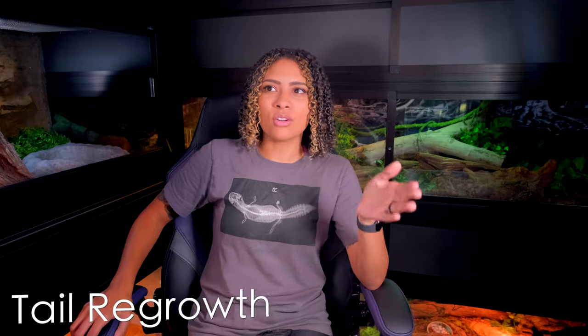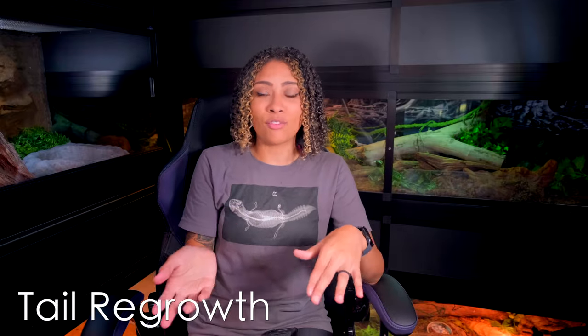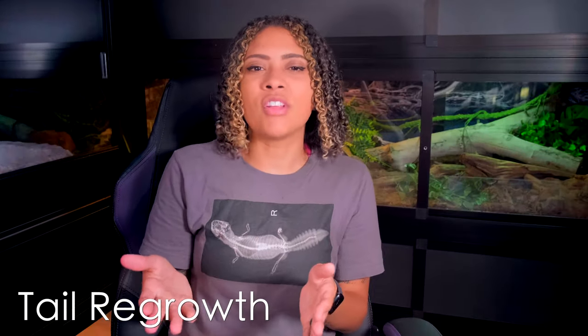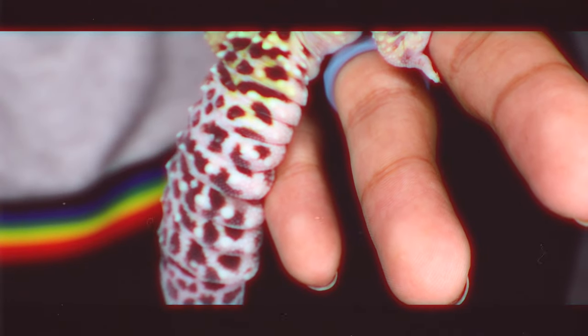Let's get started. The first one, and a comment that I got on that last video multiple times that I forgot, is that their tails not only can fall off, but they can also regrow if they fall off. So this is a defense mechanism in the wild. Something tries to grab them, they can drop their tail, and that tail will actually continue to wiggle for a little bit after it has fallen off, basically so that whatever animal was chasing them now thinks that they have them and they can not chase the actual leopard gecko as they get away.